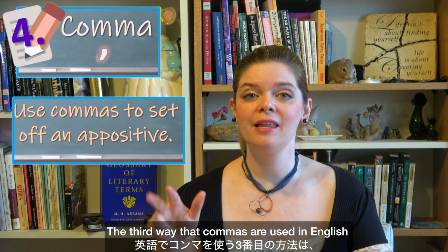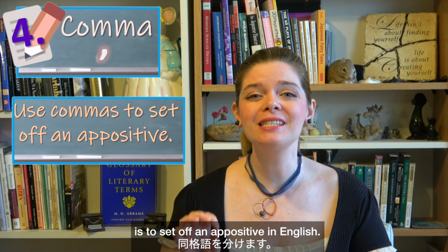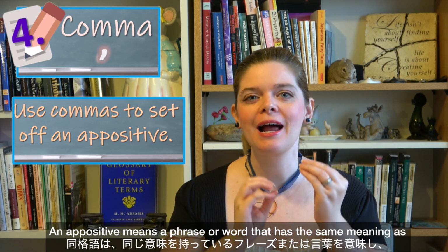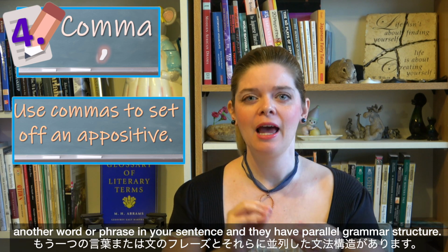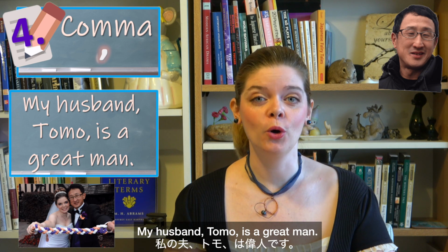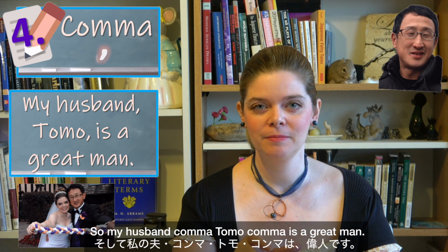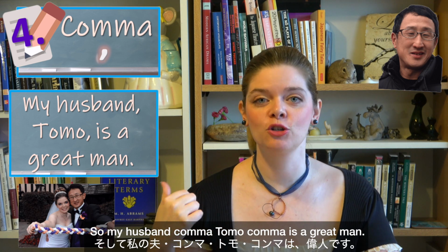The third way that commas are used in English is to set off an appositive. An appositive means a phrase or word that has the same meaning as another word or phrase in your sentence, and they have parallel grammar structure. My husband, Tomo, is a great man. So in this case, Tomo has the same meaning as my husband. Okay? So my husband, comma, Tomo, comma, is a great man.